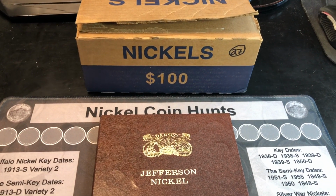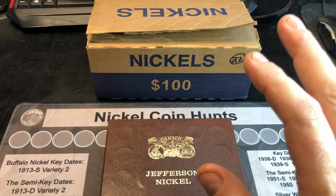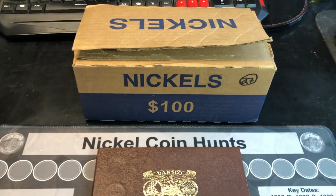Hey everybody, it's Rob with RobFindsTreasure, and it is getting even more difficult for me to find some circulated nickel boxes. I went to 4 banks today and picked up 5 boxes of nickels, and only one is going to be a circulated box to hunt.